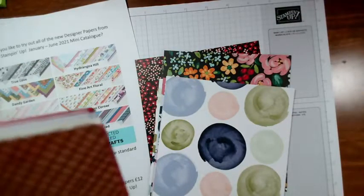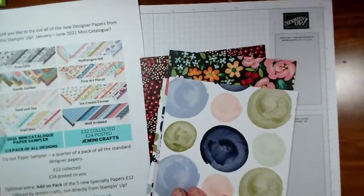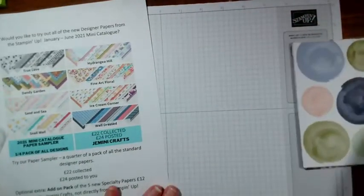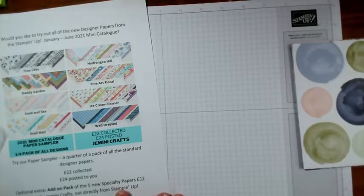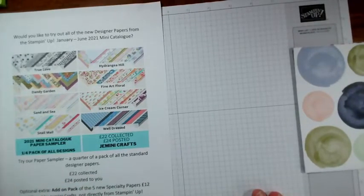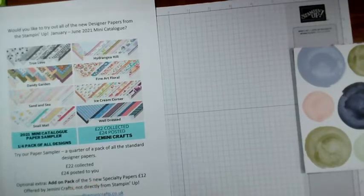So you can order the paper share now, £22 for the standard paper share if you can collect from me, or £24 if you would like it posted. Well, that's one good thing about the paper share, is although there's quite a lot there, obviously you're not overwhelmed with any one design.